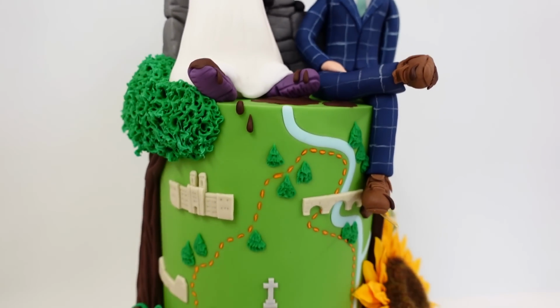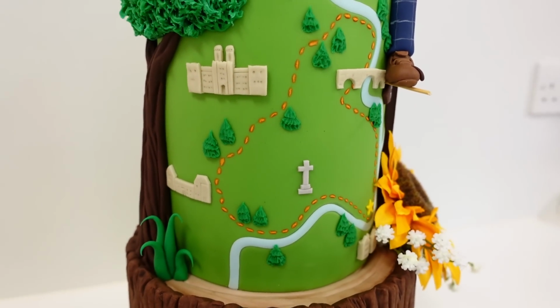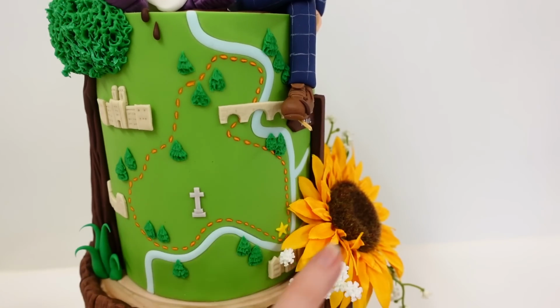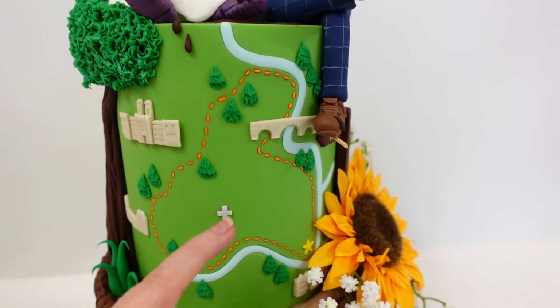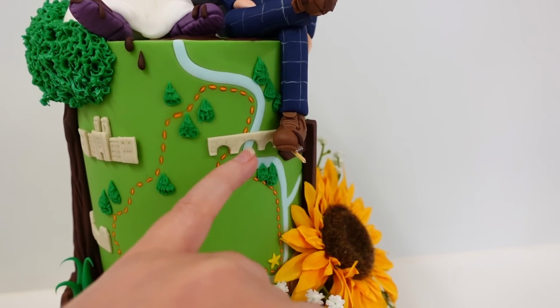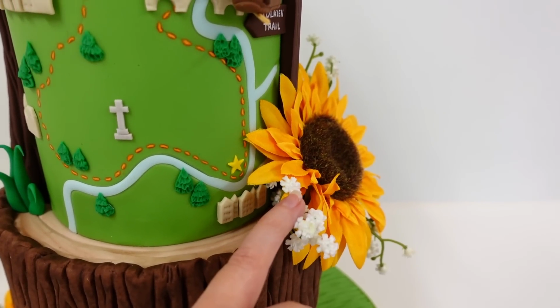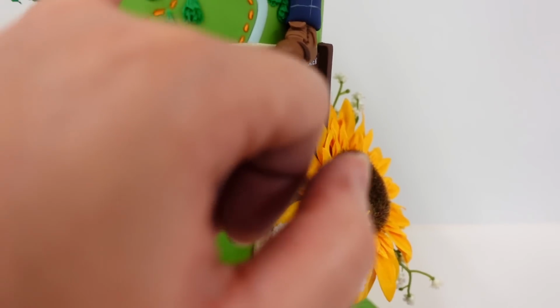Then we move down to this, a map of the Tolkien Trail. This is the walk we did in a vlog a couple of vlogs ago. The orange dots are obviously the walk, and the blue is the river, and there are some landmarks on it. So there's a cross, there's, I think this is called Cromwell Bridge. A little building just hiding down here. I think that's Hacking Hall, and the little star is where they got engaged on the route.